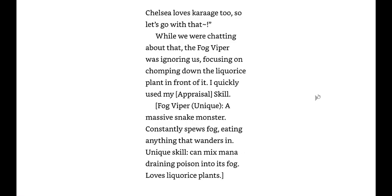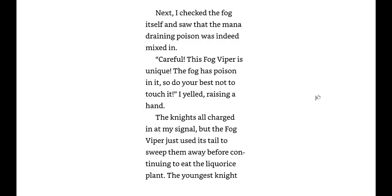While we were chatting about that, the fog viper was ignoring us, focusing on chomping down on the licorice plant in front of it. I quickly used my appraisal skill. "Fog viper, unique. A massive snake monster constantly spews fog, eating anything that wanders in. Unique skill can mix mana-draining poison into its fog. Loves licorice plants." Next, I checked the fog itself and saw that the mana-draining poison was indeed mixed in. "Careful, this fog viper is unique. The fog has poison in it, so do your best not to touch it," I yelled, raising a hand.